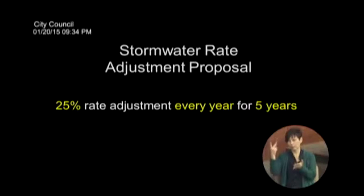A rate adjustment is necessary to continue to fund these basic maintenance and capital improvement needs. These are needs, not wants. The proposal is a 25% rate adjustment every year for 5 years to be able to begin replacing the aging system that's getting older every year. And this proposal will put us on that path to meeting those needs.